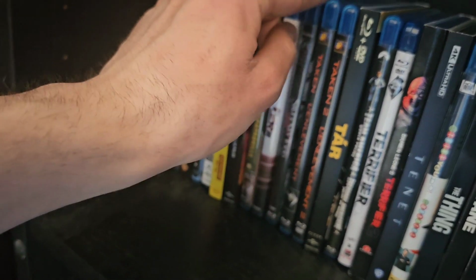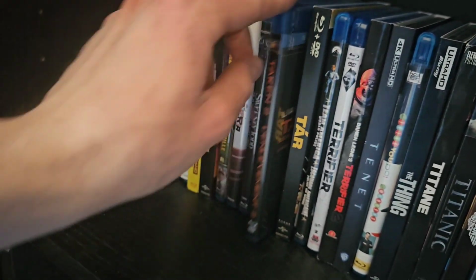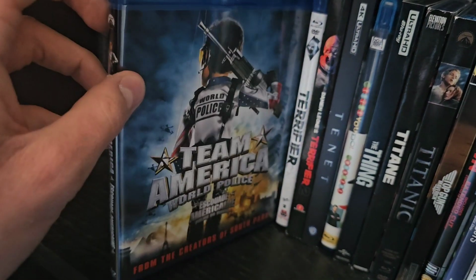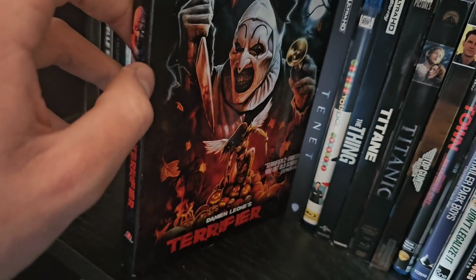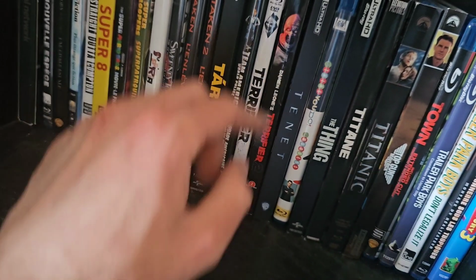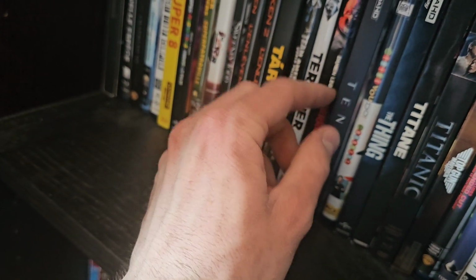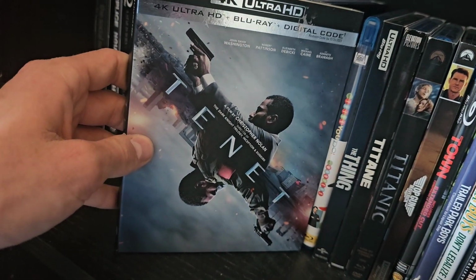Sweeney Todd: The Demon Barber of Fleet Street, Taken, Taken 2, Tar, Team America: World Police, Terrifier, and Terrifier 2. Both pretty good killer clown movies. I think I like the second one better than the first one. And I know there's a third one coming out this year. I'll probably check it out. We'll see. Anyways, moving on.